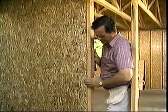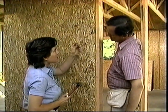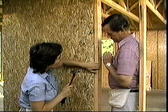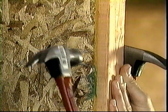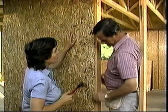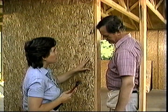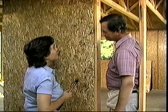Avian, what do we do about this crooked stud? Oh, that's easy, Ron. Let me show you. I'm going to take this nail and tack it into the edge of the sheathing like this. Now, if you push against that stud until it lines up, that looks good. And that ought to hold it. Good. Ron, another important thing about nailing the sheathing is the nails should be spaced 6 inches along the edges and 12 inches on the middle studs. Okay.